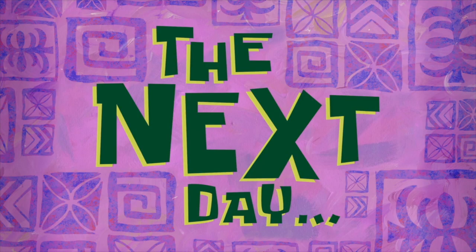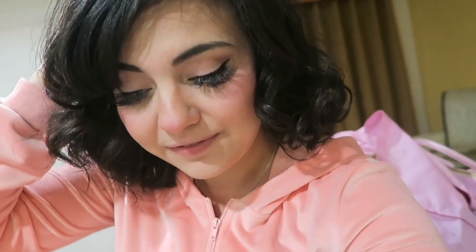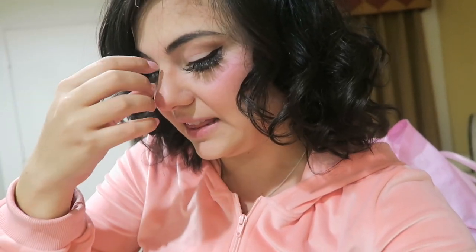The next day. So it is like 6:43 in the morning. We are in a cheap motel in Anaheim. We are getting ready to do Rise of the Resistance because we haven't done that yet, and we figured if we're gonna stay in a hotel, we might as well wake up early and try and hit that up. And then there's hair all in my face.